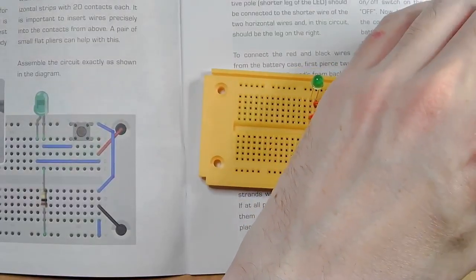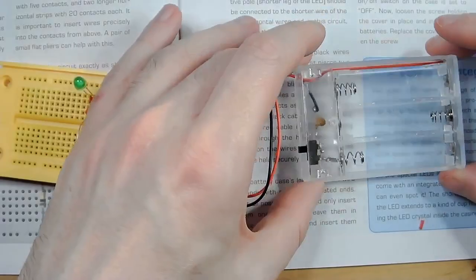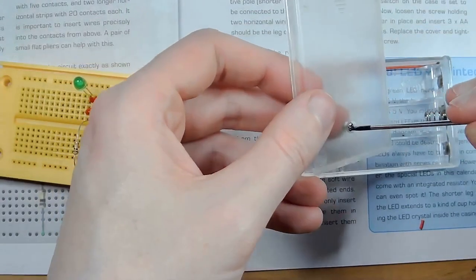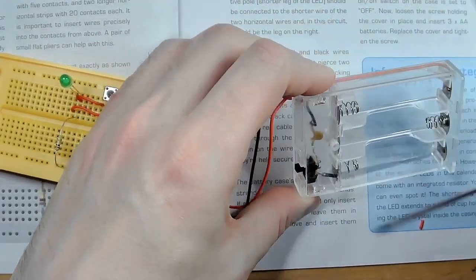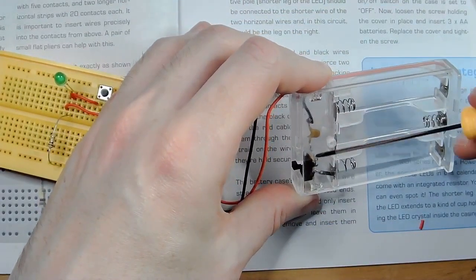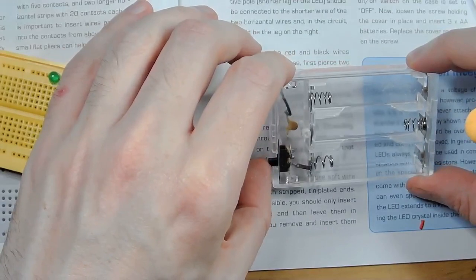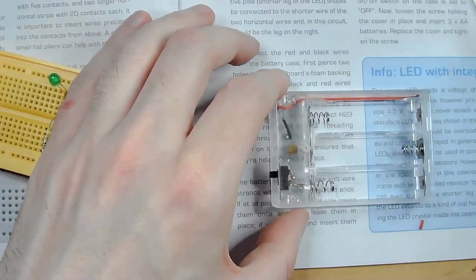So it needs, oh god, I need a screwdriver for that now. So yeah, the lid had a screw that needs to come off. So the battery is quite interesting. There's a little capacitor inside. It has a switch, so it's not a bad little thing actually. I'm guessing that's the off position.